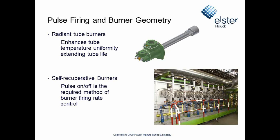When you fire those burners at high fire, you're getting the full thermal efficiency of the tube. The other issue is that with pulse fire, when you shut the air off or go to low fire, you're not cooling the tube. You're creating a nice, even, uniform temperature in the tube. On self-recuperative burners, pulse fire is the required method for the burner firing rate. With high-off, you get excellent tube uniformity and maximum efficiency on the recuperator.